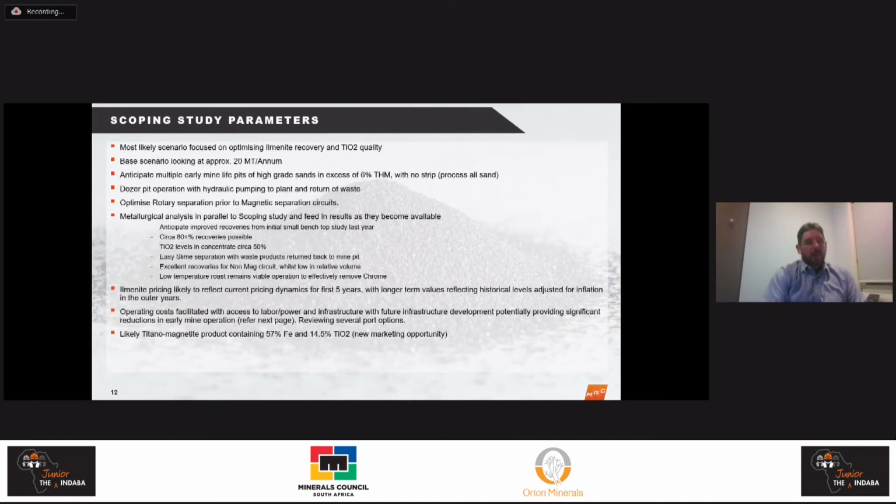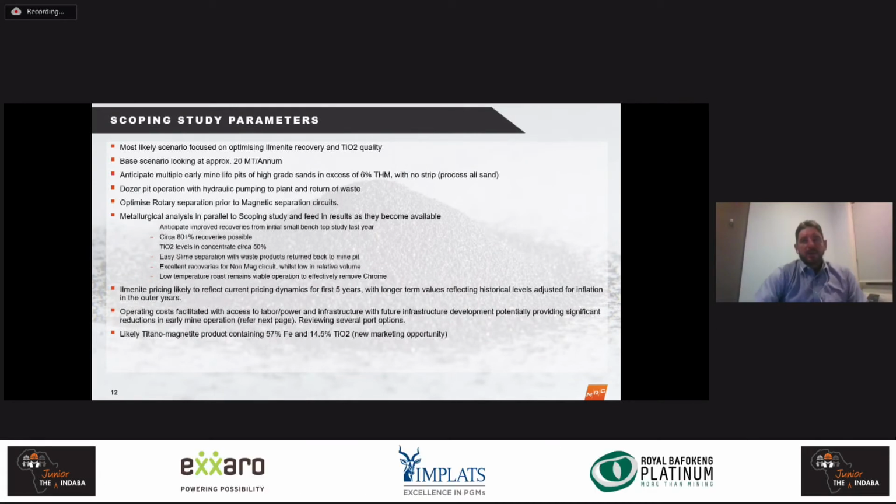And we're running the current metallurgical analysis in parallel to the scoping study, and we're comfortable that we're looking at 80+% recoveries and getting the grade of ilmenite concentrate up to approximately 50% TiO2 content, which increases the value of that concentrate in the marketplace. The one thing I haven't had time to talk about is we have a large component of titanium magnetite. We're not counting on it from a base economics point of view, but with iron ore at current pricing, it could add substantial value to the project as well. And our operation would look at producing potentially 500,000 tonnes of iron ore per year.